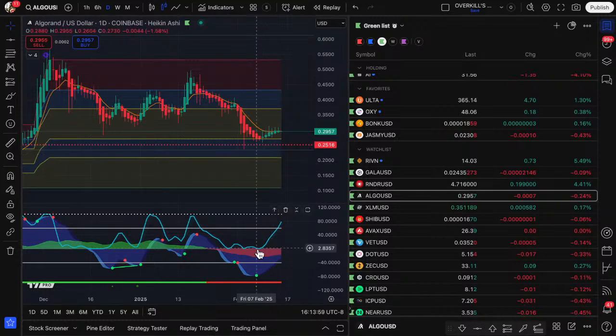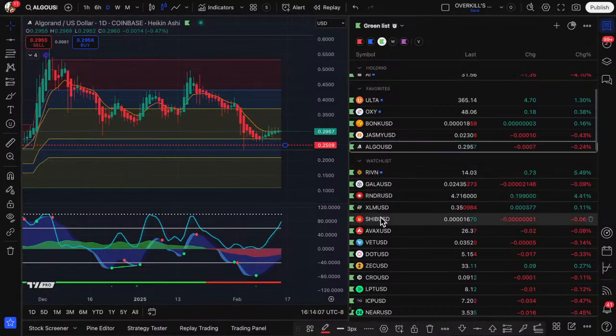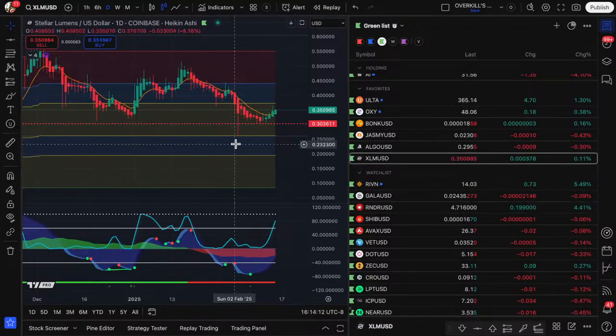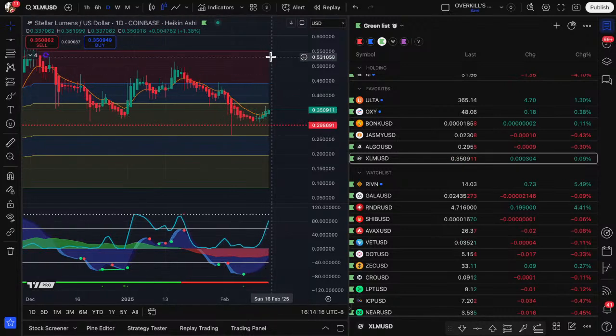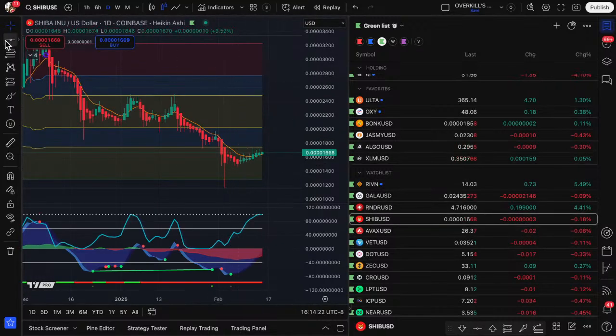Algorand's also green here, just melting up at the moment. Stop loss on that's going to be 25. And it's just sitting there range bound. So I'll move that one up as well. I like these altcoins right now. XLM looking good. Let's move that one up to the favorites list. That one's bouncing right there off 30 cents. Target on that's going to be up there at 55 to 60 cents on XLM. That one's looking good. We got Shiba Inu.